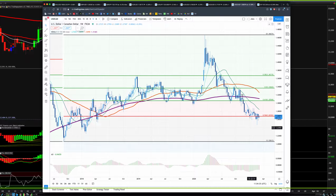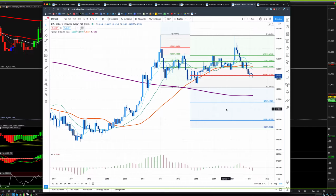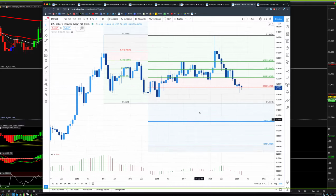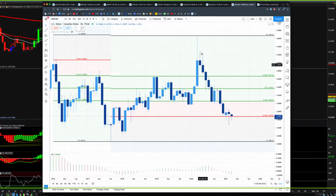Okay, so let me show you. This is the dollar CAD on the high time frame. It's really important from Sunday into Monday to look at the weekly. Obviously, always take into account also the much higher time frame, like the monthly. So you can see here right now we've had a really good move down.